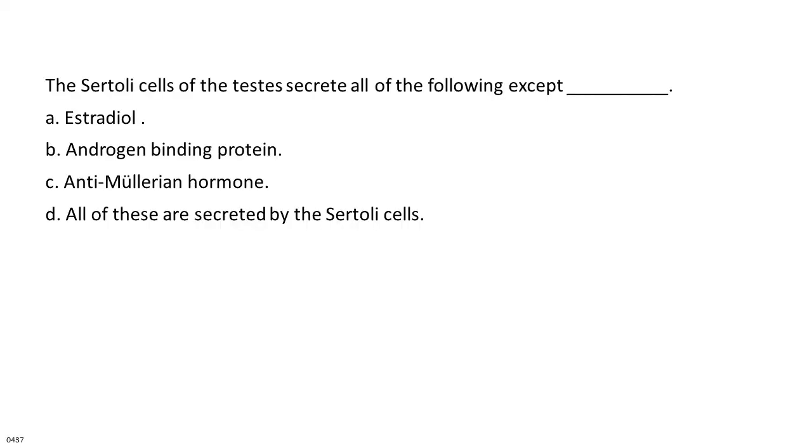The Sertoli cells of the testes secrete all of the following except A. Estradiol. B. Androgen-binding protein. C. Anti-Mullerian hormone. D. All of these are secreted by the Sertoli cells.